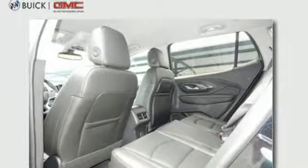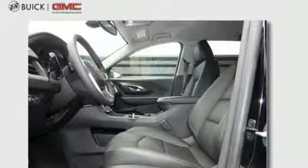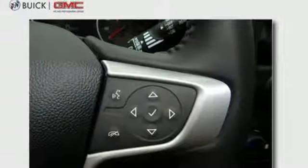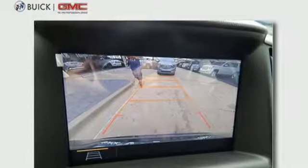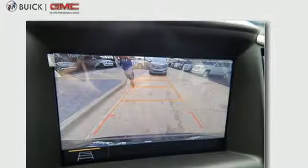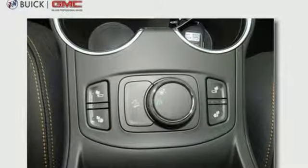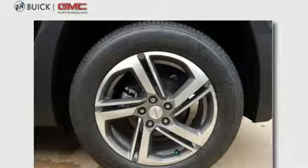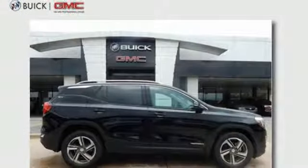mirror, dual-zone climate control, power heated mirrors, external memory control, active grille shutters, auto-dimming mirrors, and intercooled turbo inline 4-cylinder engine. Edmunds.com reports a small crossover, the Terrain stands out thanks to its stylish cabin, versatile back seat, ample standard features, and sophisticated driving manners. GMC, professional-grade vehicles suited to fit your needs.